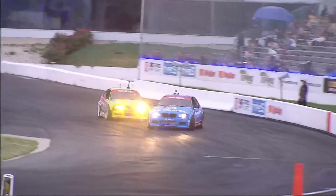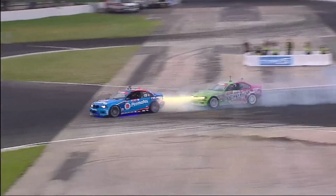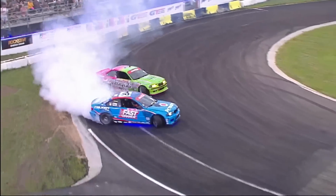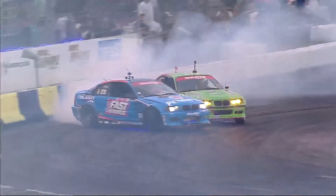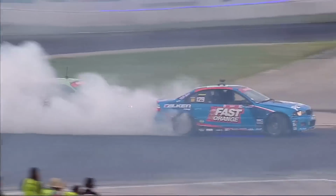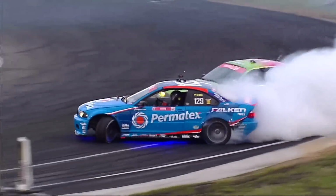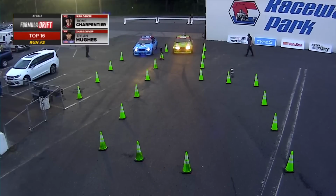Here comes Dylan the Dozer Hughes into that first outside zone. Rome Charpentier, he attacks, gets to the side. So you got kind of an E46 and an E36 into that second outside zone. Dylan Hughes qualifying third yesterday, now here in the competition. Comes in that final outside zone. Dylan Hughes using all of the course. But Rome Charpentier, here, Dylan Hughes.